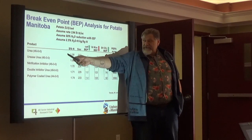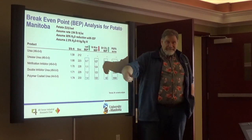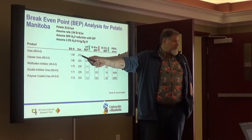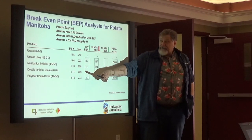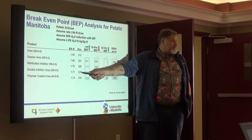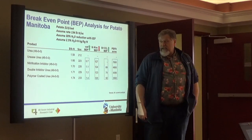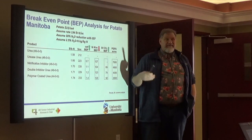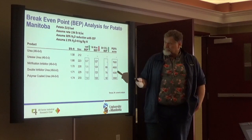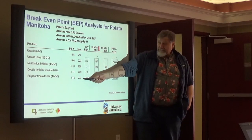In my neck of the woods, that was like this last spring, after the invasion. That comes out to $212 an acre for urea. But if I use Super U, for example, that's going to cost me $229. There's a premium cost of Super U, okay? I'm using the data from Manitoba that I got from my retailers for the premium cost. Well, and so these cost more money.